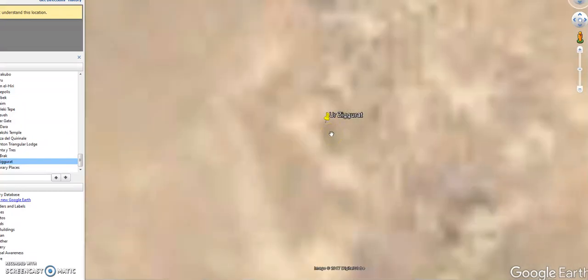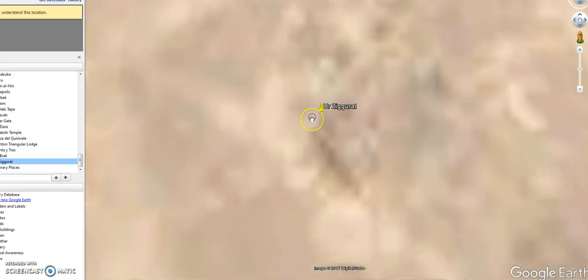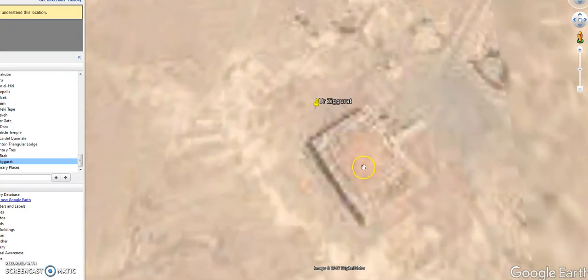Now the ziggurat has been rebuilt, but also based on ancient descriptions by I think it was Herodotus and others. Now they did describe it, but it's a temple that again fits these measures, just a lovely part of this ancient legacy.